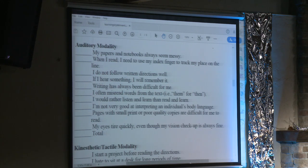You getting good at this now? Quick reaction, boom, boom, shoot from the hip. I would rather listen, I already read that, sorry. I'm not very good at interpreting an individual's body language. Pages with small print or poor quality copies are difficult for me to read.